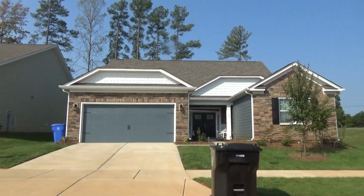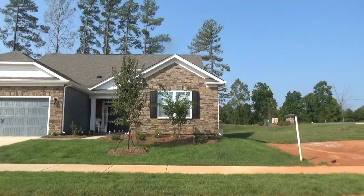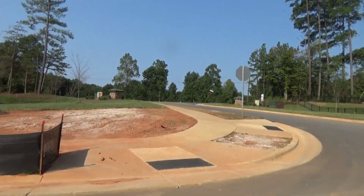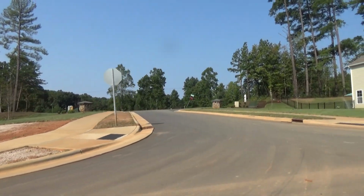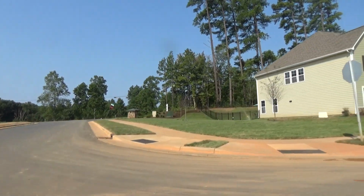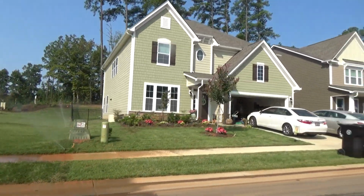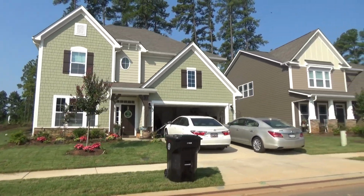So just reference the one-story home in Lake Walk. When I do videos, I think as I hit it. That's on Blueview Road, right by the entrance there. So reference that one, or if you want to buy inside Lake Walk's 55 plus from Freedom Homes, you can do that.